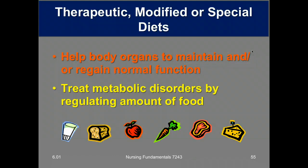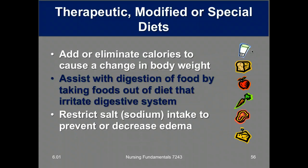So let's talk about modified diets. Modified diets help body organs to maintain or regain their normal function. They treat metabolic disorders by regulating the amount of food and the type of food. You can add or eliminate calories to cause a change in body weight. It assists with digestion of food by taking foods out of the diet that irritate the digestive system. For example, if you are lactose intolerant, you don't want anything with milk products. Also, there can be a restrictive salt, which is sodium intake, to prevent or decrease edema, which is swelling.